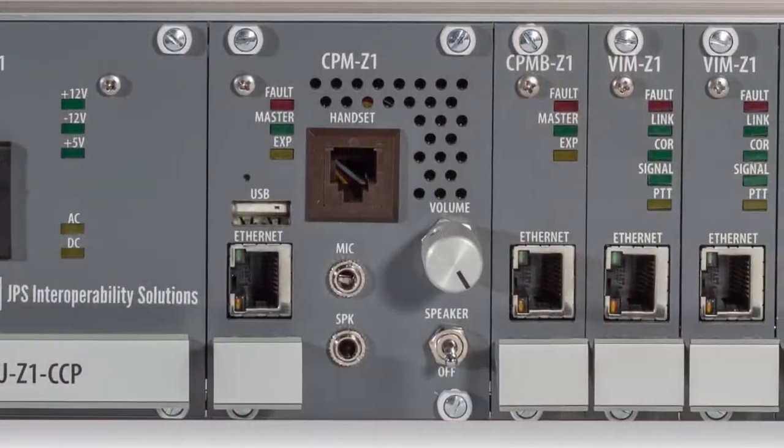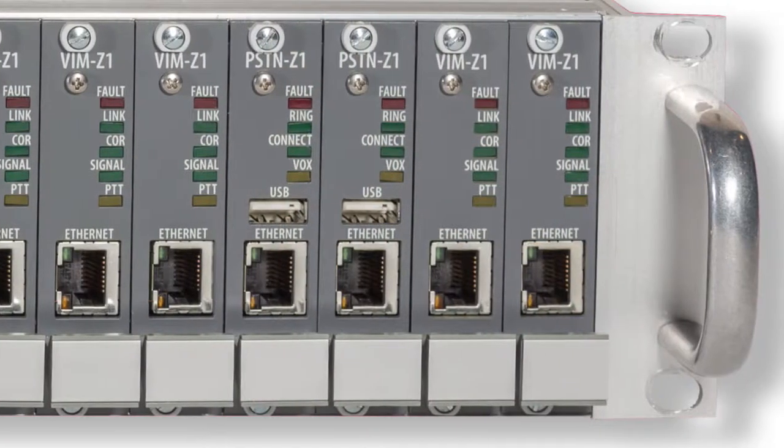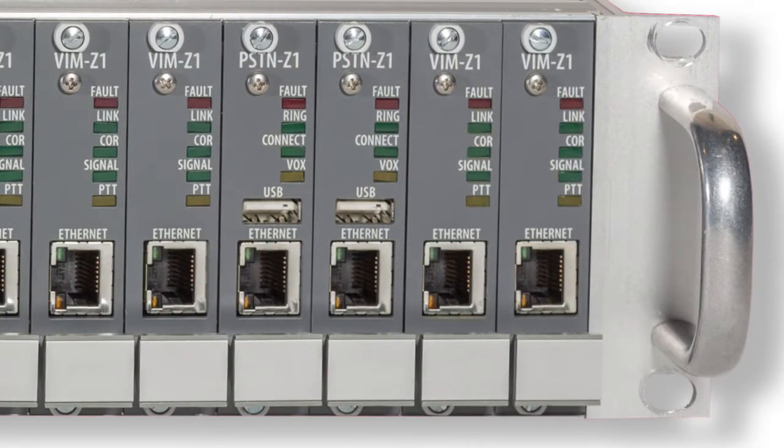Its design pays close attention to those aspects our customers deem most vital. The unit is modular, including an optional backup controller module, highly flexible, with connection capability to all types of voice communications devices, including smartphones. The ACU-Z1 is fully IP-centric and possesses significant headroom, ready for enhancements already loaded into this product's roadmap.